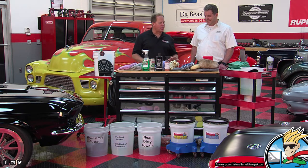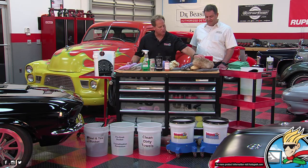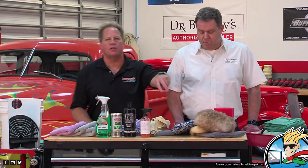Anyway, so we're going to talk about different wash media. So we got a number of different types of wash mitts here, different ways to dry cars, and car wash soaps, and then the different types of car washes. So there's the two bucket method. Don't we got the two bucket thing down here? Yep. So right here, the two bucket method.